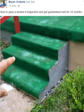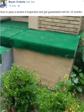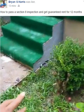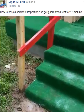You want to carpet this with this turf tarp, and it covers up any imperfections, and then we spray painted that with the teal. Now, it's not the best looking thing, of course, but it gets guaranteed rent.